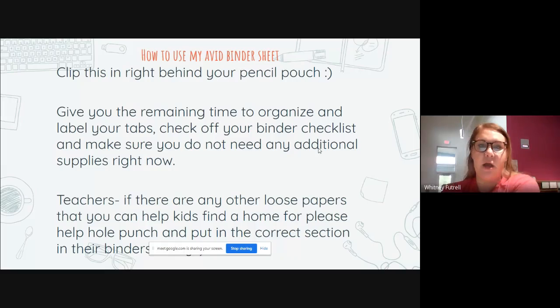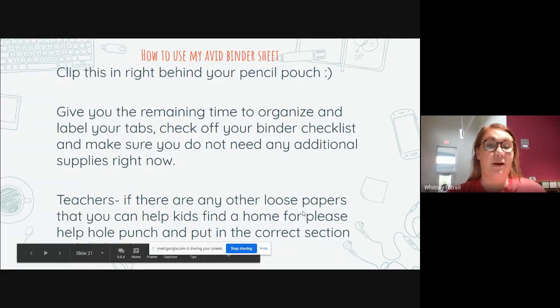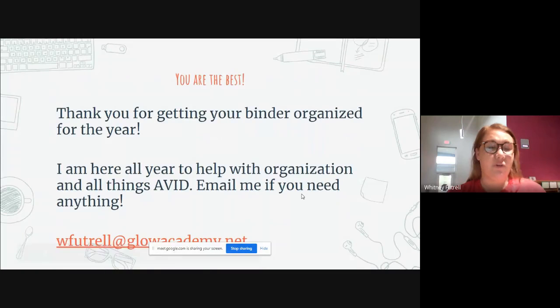No problem. Okay. Teachers, if there's any other loose papers in the binder that I missed, can you guys just help find a home in the right section? And I didn't give you guys much time, but you have a little bit of time to personalize those tabs in the order of the class schedules. Okay. Thank you guys so much for signing on to get those organized.